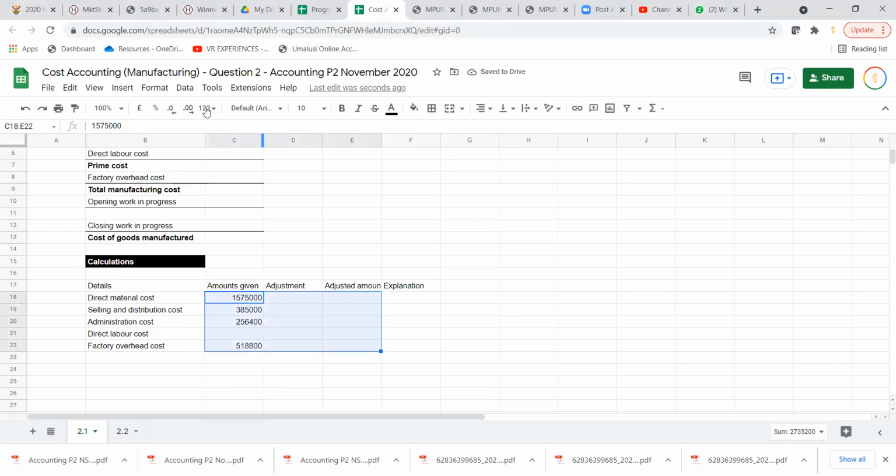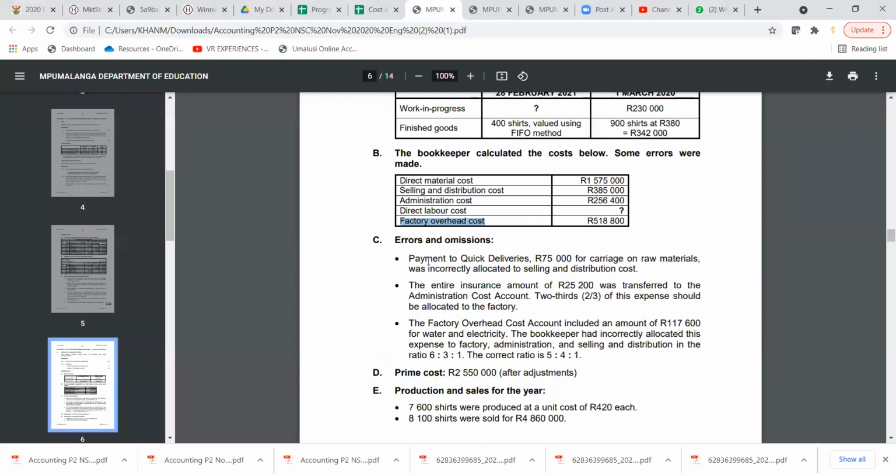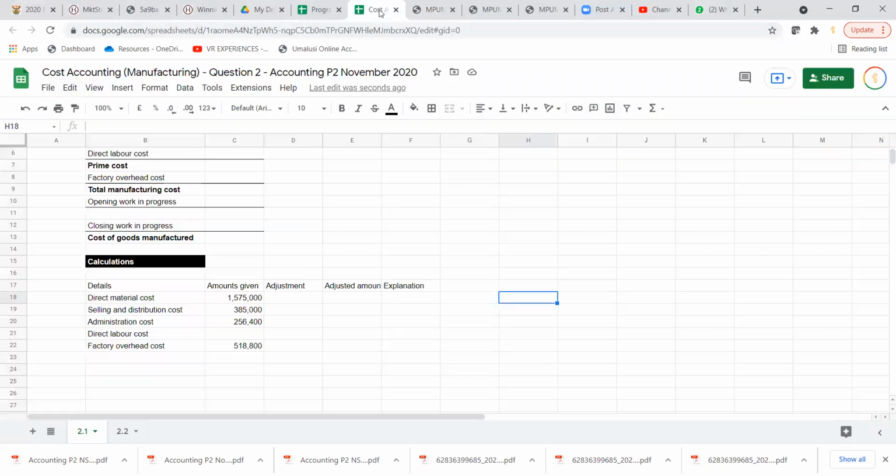So I just want to fix up all the numbers, and then I will show you how to do it quickly in an exam. The purpose of going a little bit further is just so you have an understanding. We're not just focusing on answering the question. Yes, I am focused on answering the question, but I also want to show you how to think it through. So in the first one, they told us payment to Quick Deliveries, 75,000 Rand for carriage on raw materials, was incorrectly allocated to selling and distribution costs. So 75,000 Rand was incorrectly included over here.